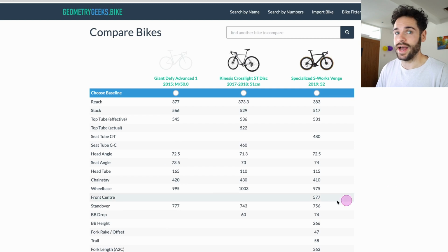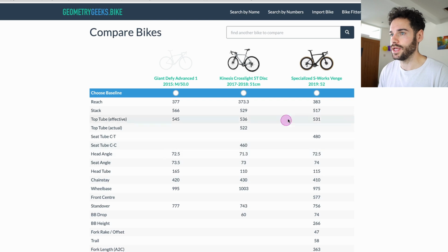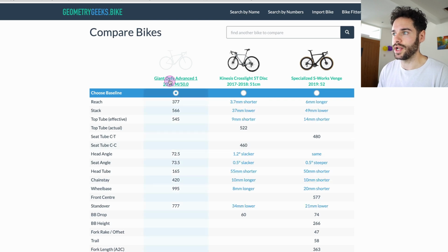And now this puts that into this little comparison chart for us as well. Super handy. So let's click on the Giant again, my bike. Now we can see here that the reach is 6mm longer. The stack is 49mm longer, 5 centimeters nearly. Top tube is shorter. You can see how this can be helpful when you are looking for a new bike. It's actually really good to get real world sort of measurements and understand what's bigger and what's smaller.